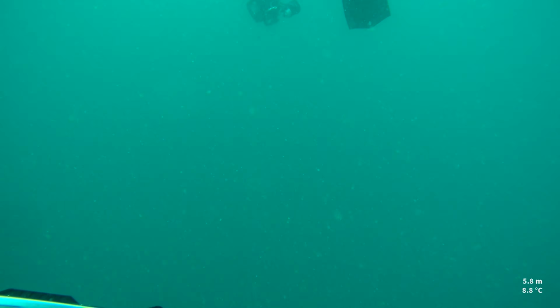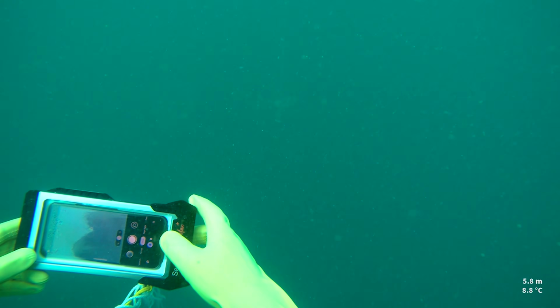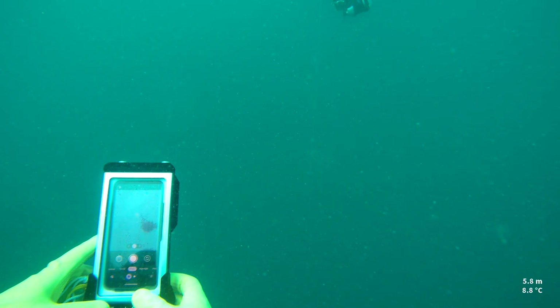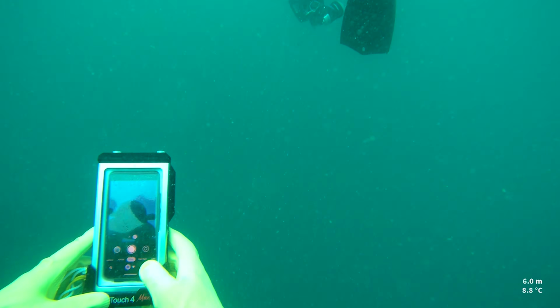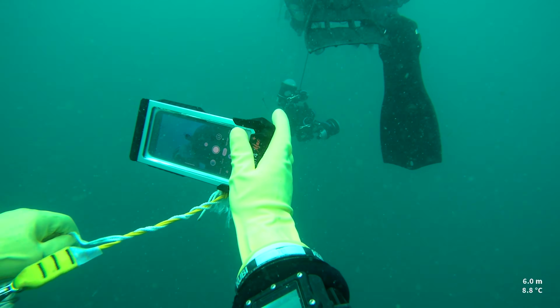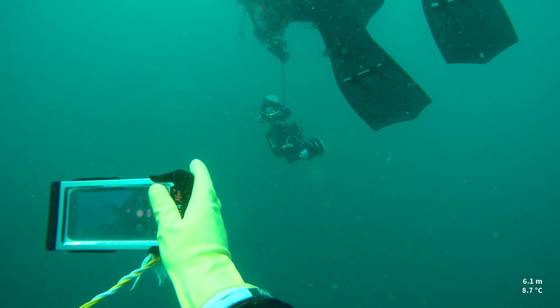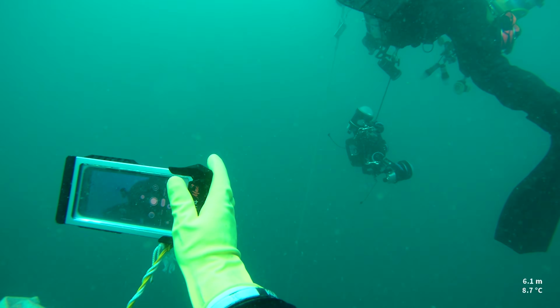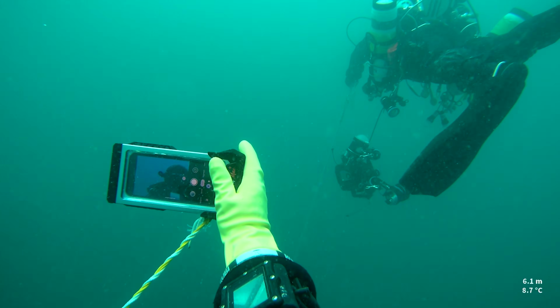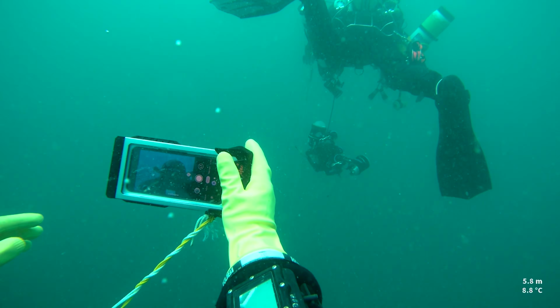So skip forward again. You can see I'm up here at 6 meters on the deco stop, and I'm playing with this Divevolk SeaTouch 4 Max Plus that I've got. You see it doing a bit of a selfie there, and you might have seen some of the video that I took at the beginning of this video. And this is an absolutely incredible bit of kit. I just can't tell you how impressed I am with this thing.